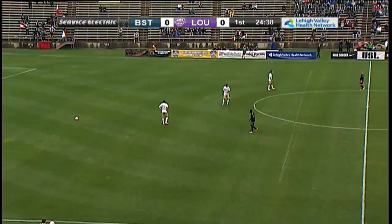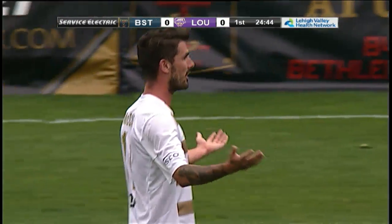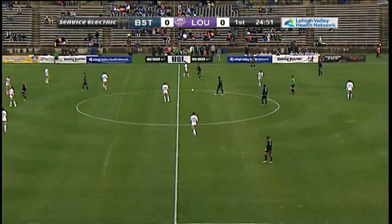And another foul here against Louisville City FC. You're exactly right. Rosario Candela has to get control of this game. It's too early, 25 minutes into the game. The amount of fouls is kind of ridiculous in a way.